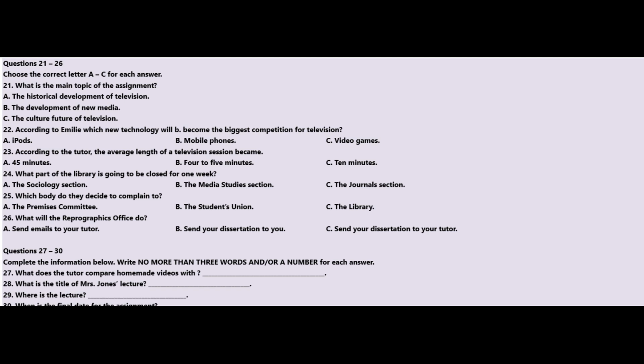Yes. But the Students' Union might be better since they are independent of the university. That's true, but I can't imagine that people haven't already approached them about this. Let's try the premises committee. Good idea. Why not? OK.